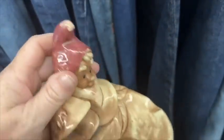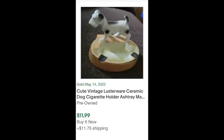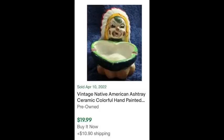And I had to have him, honestly. But it's one of those things like looking it up maybe wasn't the best buy, because my guess is that he's going to be a made in Japan ceramic, and the ones I saw online really weren't selling for that much. There were a couple unusual ones like this dog head with the mouth that sold for $50, but they just weren't selling for a ton.